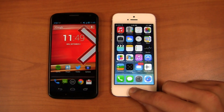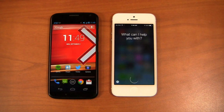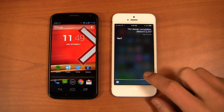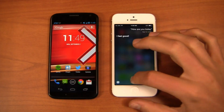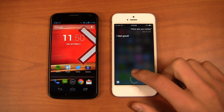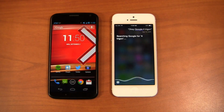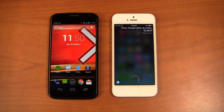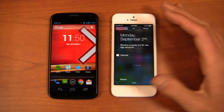You've got Siri over here as well, and Siri's design is completely different over here. Hi, Siri. Yes. How are you today? I feel good. Excellent. I'm glad to hear that. Okay, Google. Let me try that again. Searching Google for a try. Okay, Google Glass. That is a really hard phrase to say. Searching Google for glasses of Facebook. And clearly I was doing that incorrectly or saying stuff afterwards.